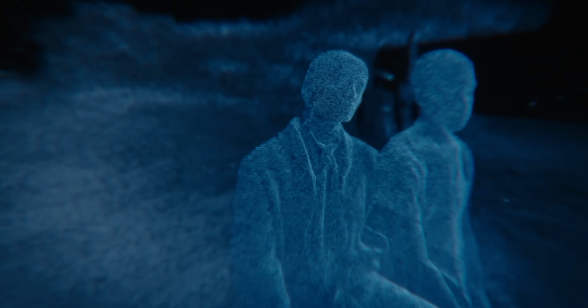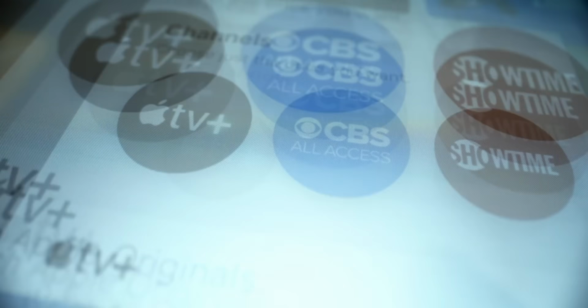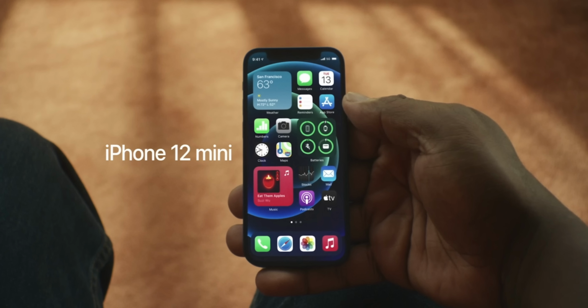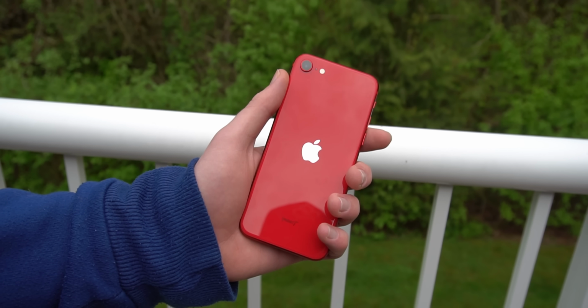But now let's go to the iPhone 12 and 12 mini, the so-called budget options to the 12 Pro. The mini will cost you $700, and the regular 12 will cost you $800. The mini is very small, and while it has a screen size of 5.4 inches, the actual phone itself is even smaller than the 2020 iPhone SE.